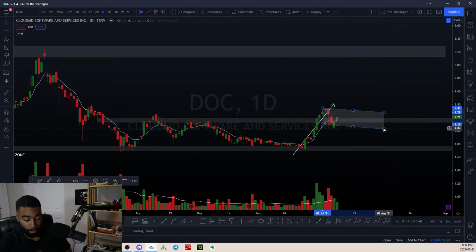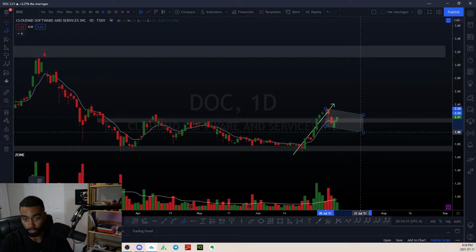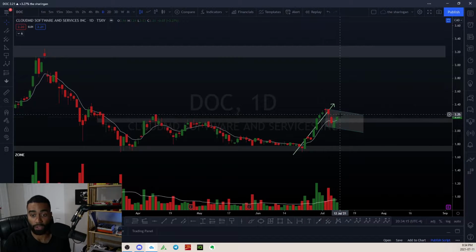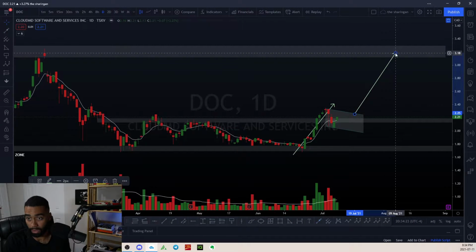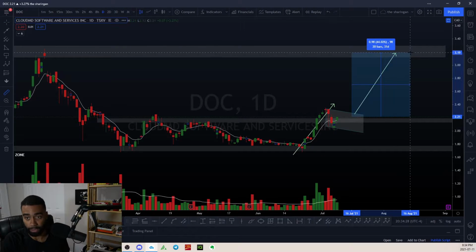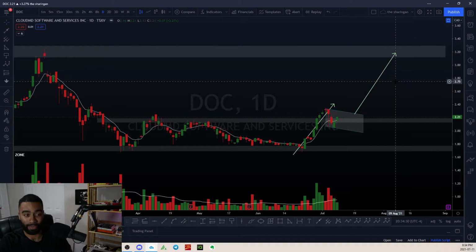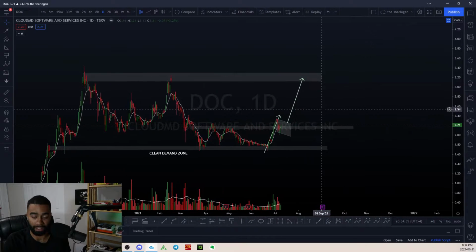The way I marked it out was I created a little channel tool from the top of this range to the furthest pullback point, and then you just pull it out sideways. So that's the range we want to see it play in, and eventually we want to see it break out of this and push upward towards our upper supply of 318. Now, if we were to get in now, that's like a 40% trade. So that's pretty decent. I like the looks of it. Longer term, I think this is a nice play.